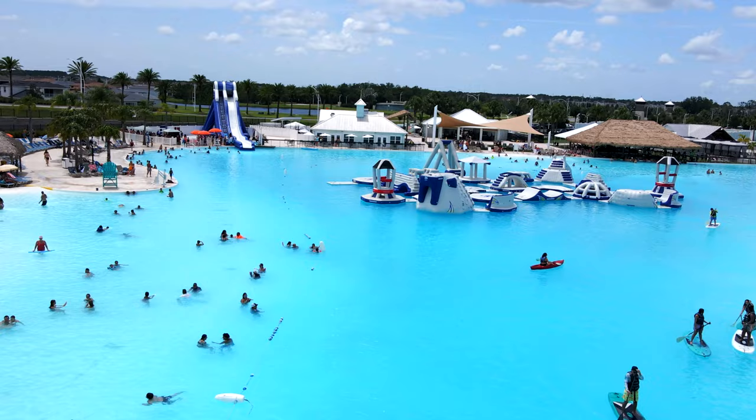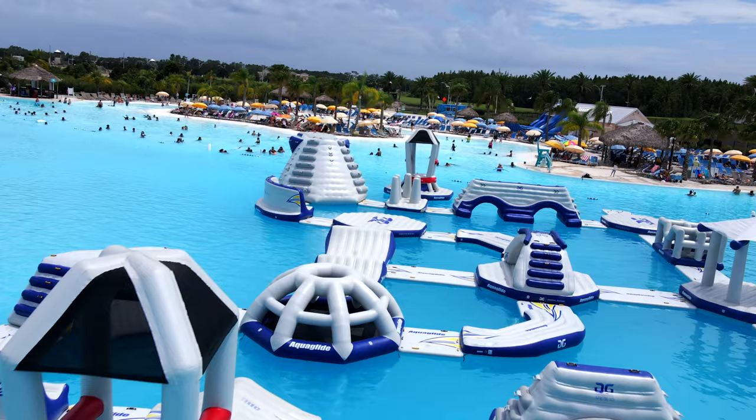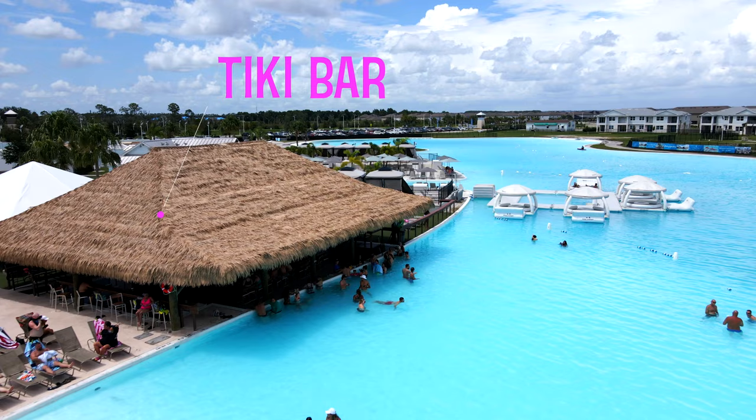If you are new to Epperson, it's an award-winning community with the nation's very first 7.5-acre crystal lagoon. It's an absolute massive pool centered in the community where you can meet your neighbors and enjoy everything from paddleboarding to grabbing a cold one at the swim-up tiki bar. It was created so that living in your neighborhood feels like living in paradise.